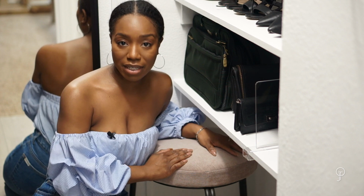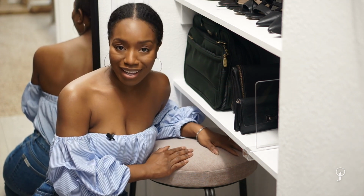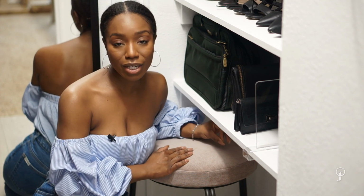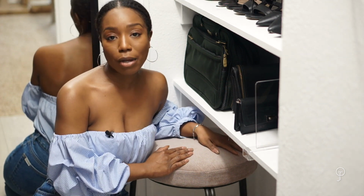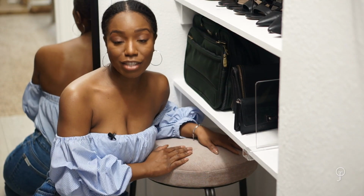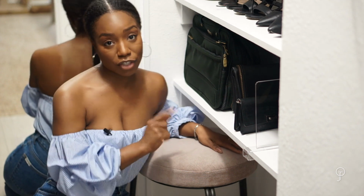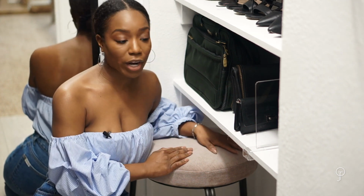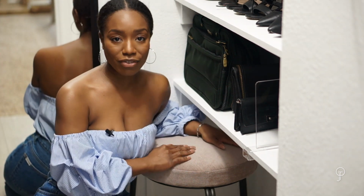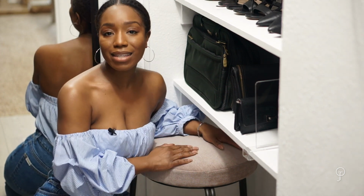But after eliminating the other closet rods in this space, I've been able to create an area that allows me to sit in here and put on my shoes, put on my clothes, or just meditate, whatever I want to do. Because I decided to put in a footstool, I also had to consider the amount of shelves I had to add in this space and where it would begin. So I created a nook for this footstool, so whenever it's not in use, I can just push it in and it is out of the way.